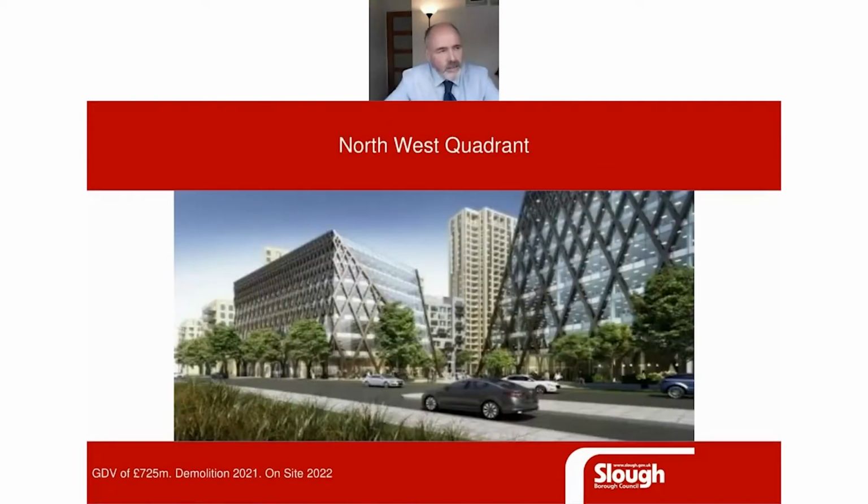The Northwest Quadrant, some of you might also be aware of, is called the TVU site, the Thames Valley University site. Slough Borough Council purchased this site from the university in 2017. And we've been developing a master plan in conjunction with Morgan Stanley, our JV partner. We'll be submitting a planning application. It will be a hybrid planning application later this year.